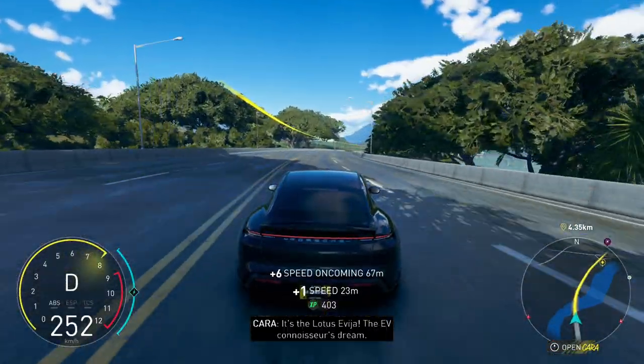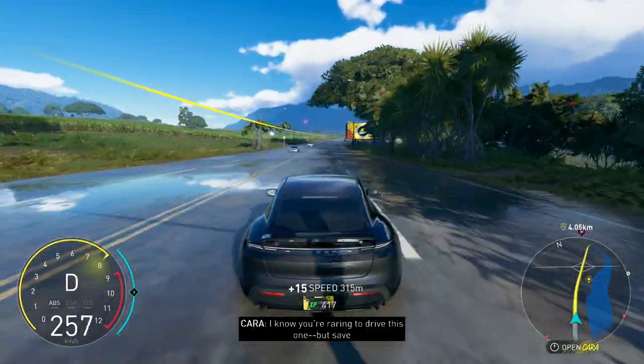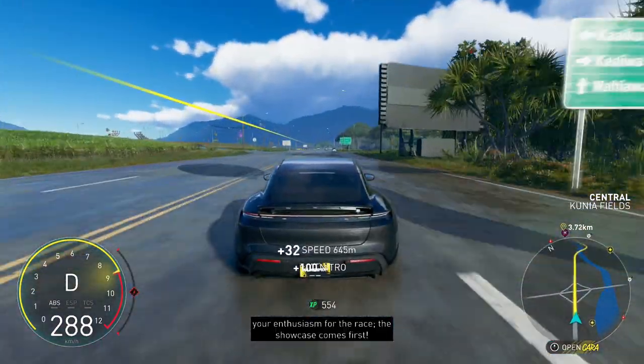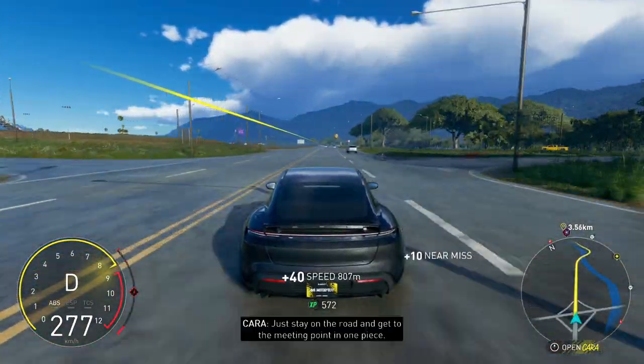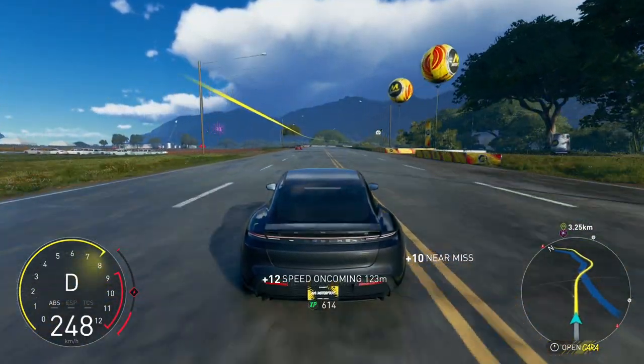It's the Lotus Evija, the EV connoisseur's dream. I know you're raring to drive this one, but save your enthusiasm for the race. The showcase comes first. Just stay on the road and get to the meeting point in one piece.